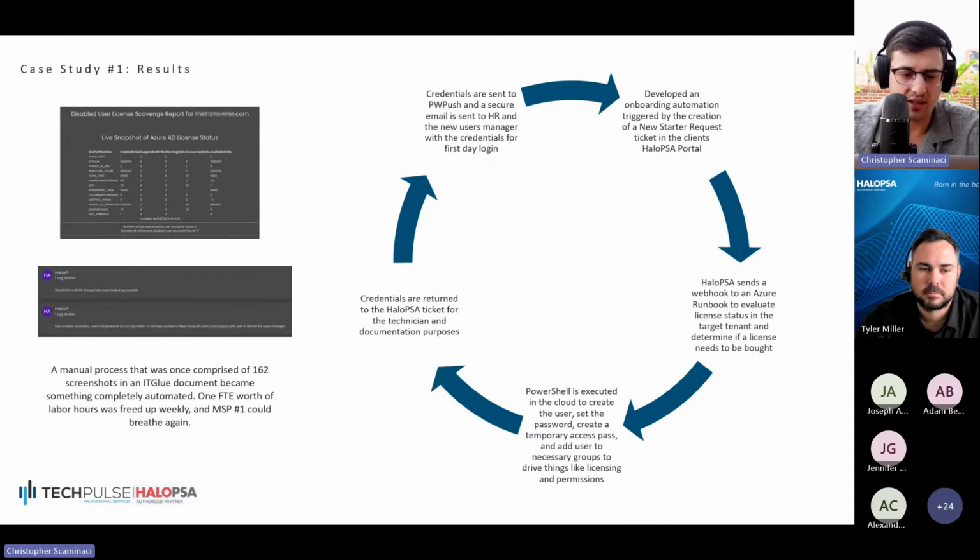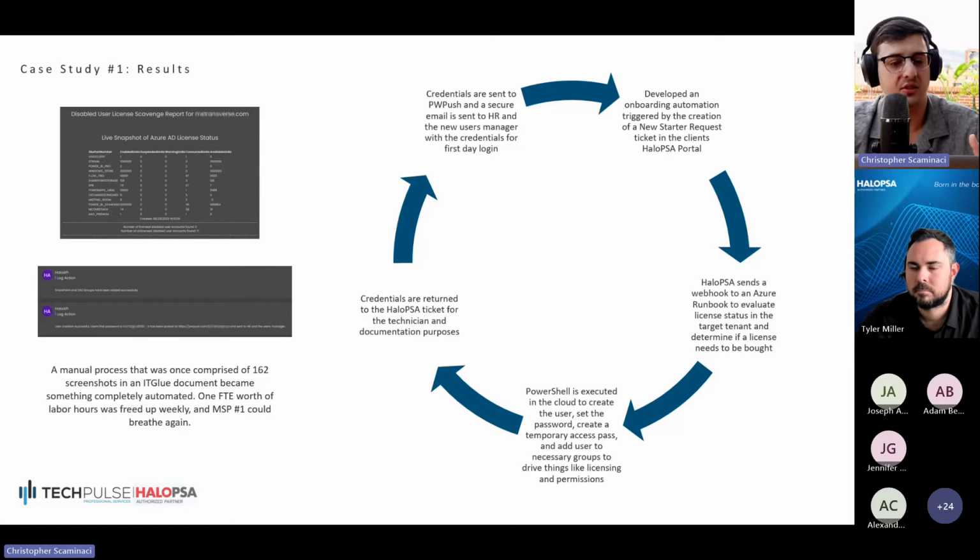Our result was, let's develop an onboarding automation, and it's going to be triggered by the new starter request in the HaloPSA client portal. And you might be asking, how do we get them to use the onboarding portal? The way you get them to use the user portal is you start with just your points of contact, and you say, we will not accept onboarding requests via phone or email. If you send them that way, they will not be actioned. You have to use our portal. It's single sign-on. You don't have to remember a password. It's just authorized for those people that need to do those operations.